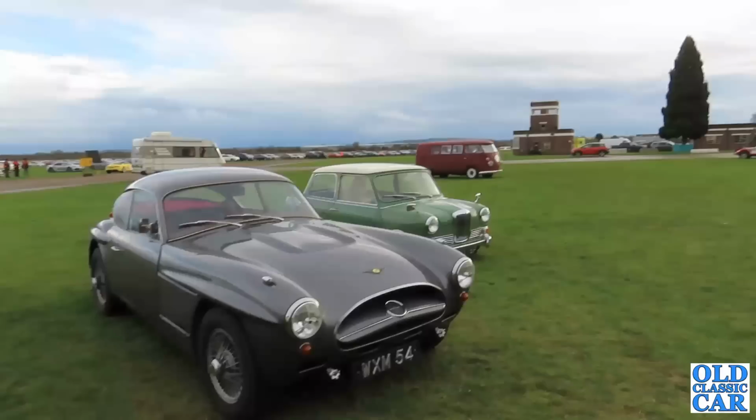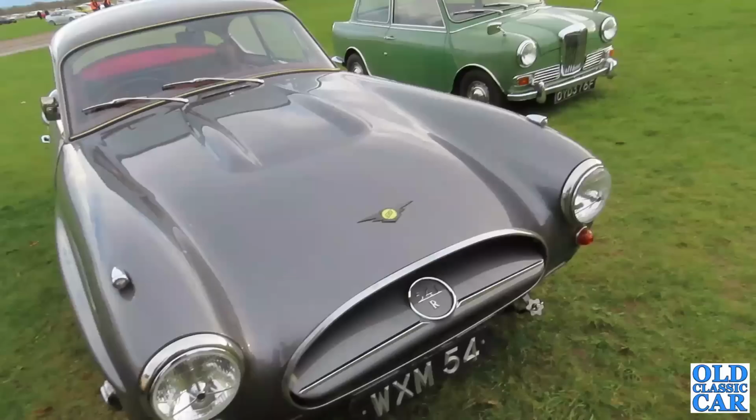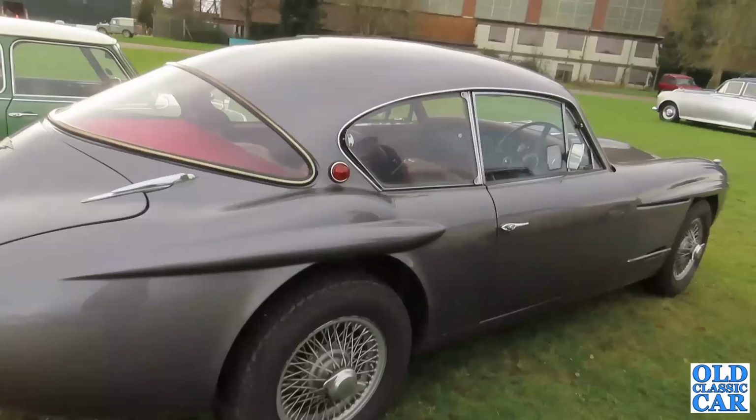We've got a gorgeous Jensen 541R here demonstrating its opening air vent there, so you can close that off if you want to increase the temperature of the engine, and as you get up to temperature you can open it up. Beautiful cars. Really, really smart looking machine, a proper GT, British GT. What a gorgeous car that is.